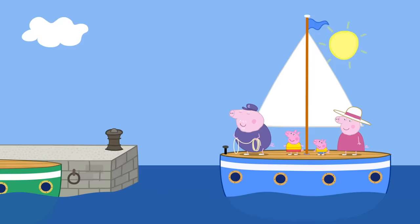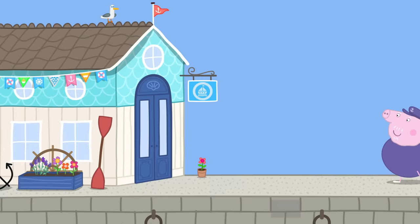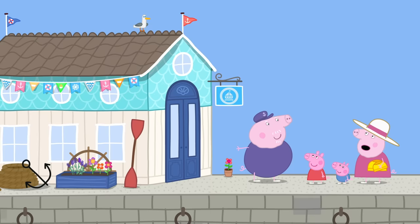Jukebox. Peppa and George have been sailing with Granny and Grandpa Pig. All ashore! Aye, aye, Captain! I'm rather thirsty. Shall we have a juice in the clubhouse? Yes, please. The clubhouse is a bit stuffy, Grandpa Pig. Not much fun for Peppa and George. That's all right, Granny. We only want a juice.